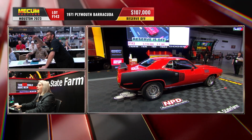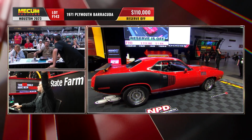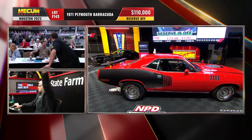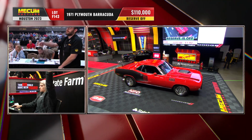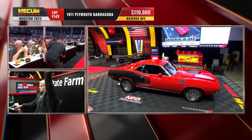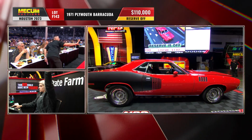A real Hemi Cuda in this configuration from 71. Yeah. A lot more than 110,000. All set on this one? Not even close. Yeah. You want to give it a shot at 112. All right, appreciate it. Add another comma, perhaps. We might be seven figures. If it's convertible, even more than that. Oh. Yeah, you have to be.